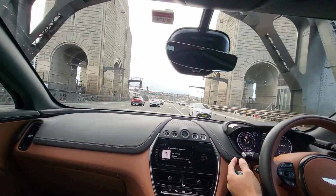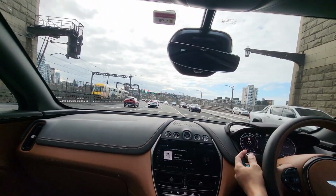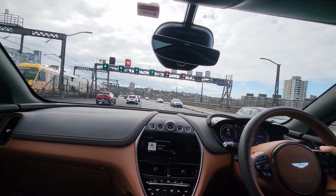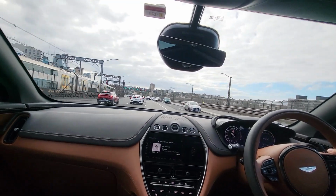But this black thing is blocking. It's okay. In 600 meters, use the second from the right lane to take the ramp to Falcon Street, Crow's Nest.